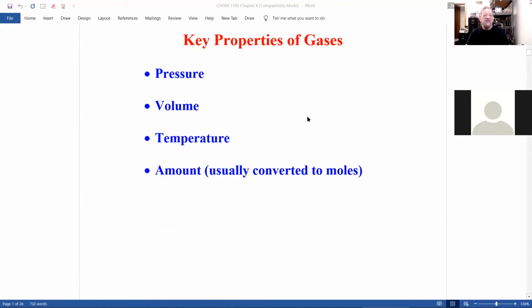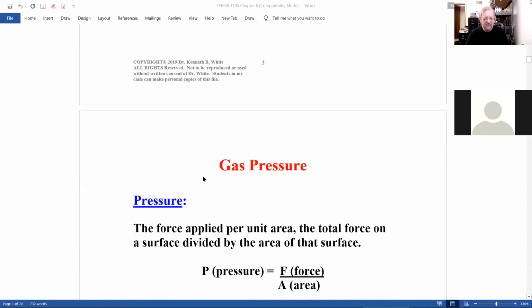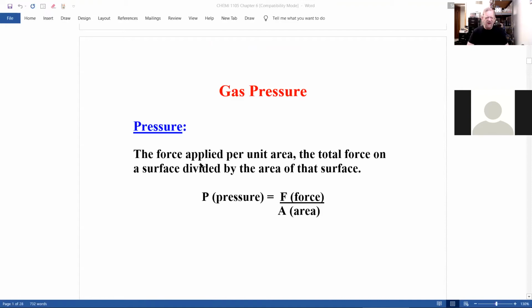Now, when we talk about gases, there are certain key properties, and I'll never ask on a test what the key properties of a gas are, but we're going to deal with them. One is pressure, which I'll explain in a little while. Another one is volume, how much space there is. Temperature, you already know, you measure. And amount. This is usually measured in grams, but you usually convert it to moles, which we just did yesterday and the day before, going from grams of a compound to moles of a compound. Do the practice problems for chapter 5, part 1. You'll practice that. I hope you do. So, key properties are pressure, volume, temperature, and amount. Now, for this slide, switches off, but what is pressure?